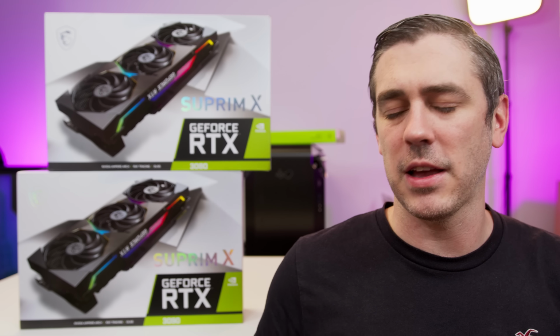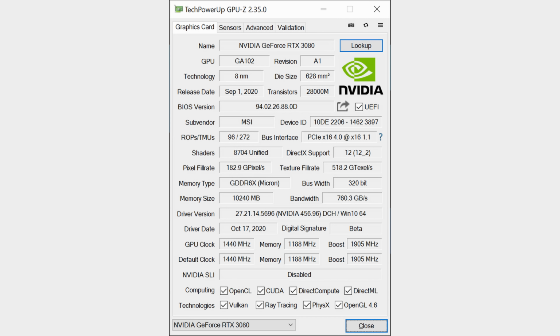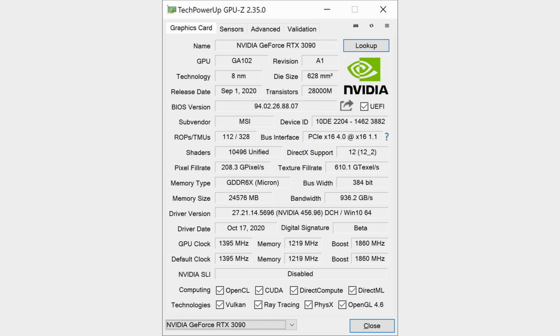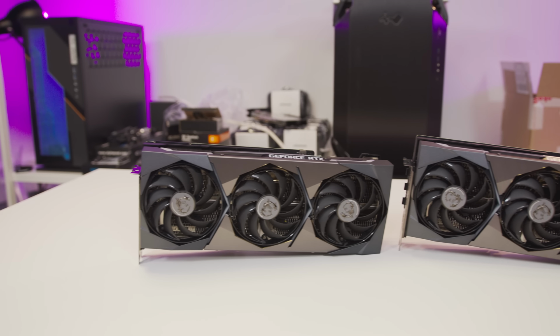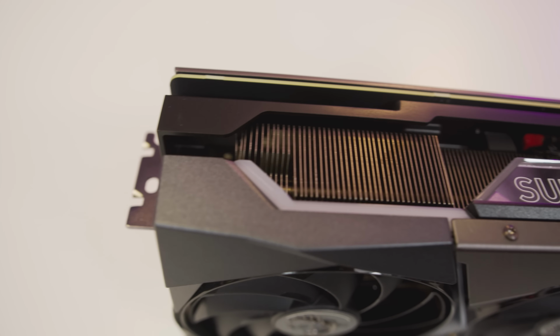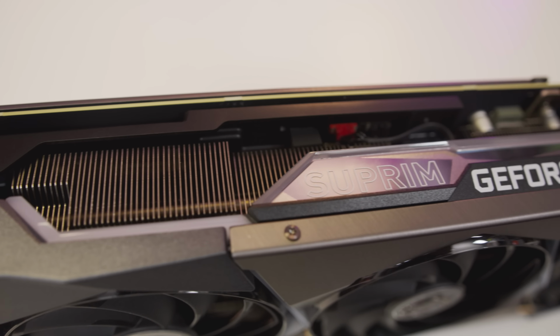Now, talking about the actual products themselves, we've got a 3080 and a 3090. Obviously, the specs are a little bit different on them, including the boost speed. So the boost speed on the 3080 Suprim X is 1905 megahertz. The boost speed on the 3090 is 1860 megahertz. To put that into some kind of comparison, the 3080 Strix OC that I've already shown you has a boost speed of 1935 megahertz, whereas the ASUS 3090 Strix OC comes with a boost of 1890.